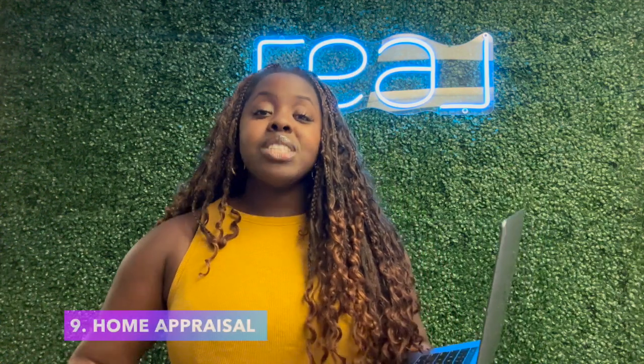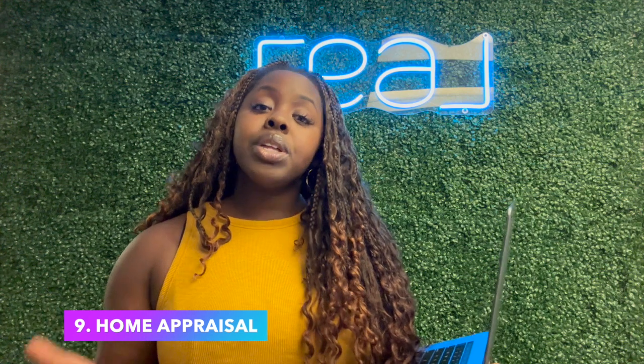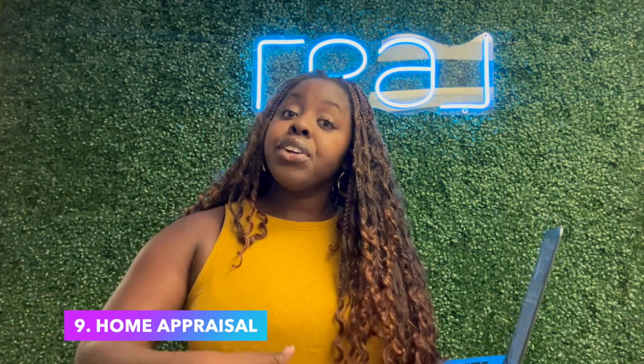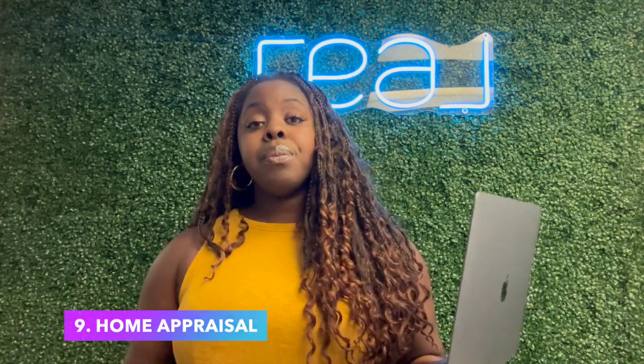Step number 9 is when we get the home appraised. And this is really important. A home appraisal is when a bank-hired appraiser comes to the home and they are going to see what the value of the home is. This is when the comps that we spoke about earlier come into play. The appraiser is going to come in and check what other homes have sold for, and based off of the upgrades of this particular home, the square footage, bedroom count, bathroom count, they're going to determine what they estimate the value to be.